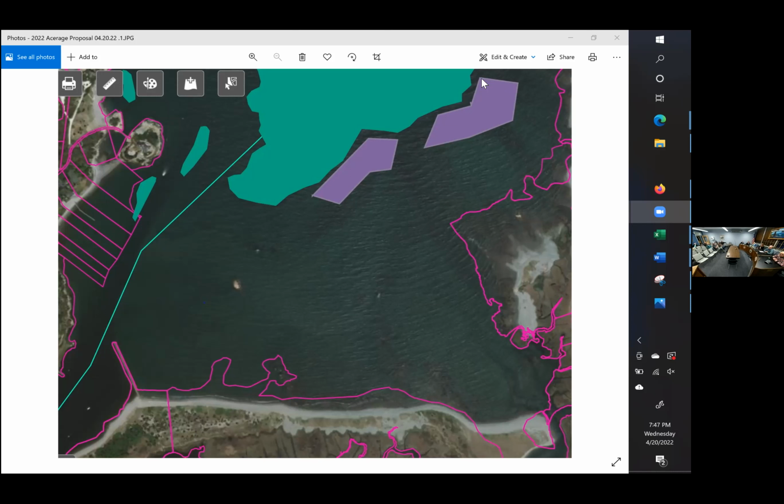So it dips down. Now, what happens if, see where my cursor is, we find eelgrass there, we would just pull this line in like this, you know? So it would be a little bit, can you see my cursor? Yeah. Okay, sorry, it's a little delayed.